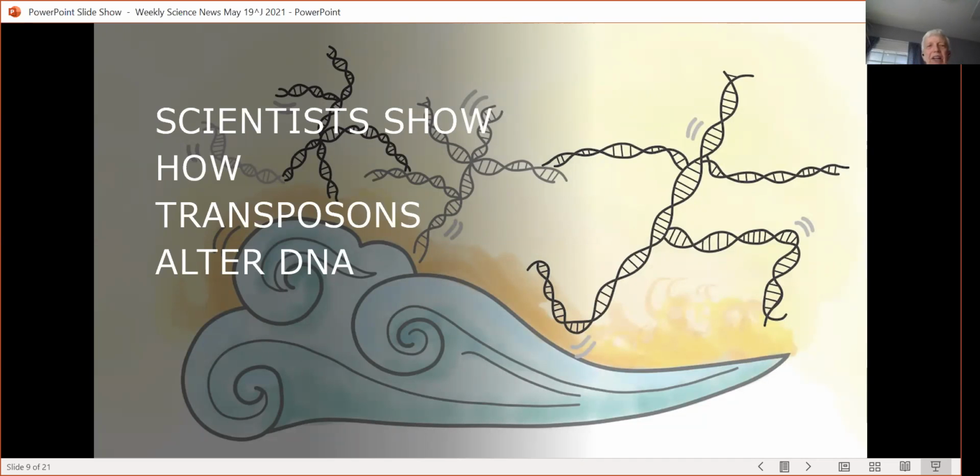We're going to change gears now and go back and talk some more about DNA. We've had at least one or two stories already regarding DNA, and we're certainly going to see more of those in the future, because, of course, it's a very, very hot research topic in biology. Lots of people work on DNA. And so our headline here says, scientists show how transposons alter DNA.